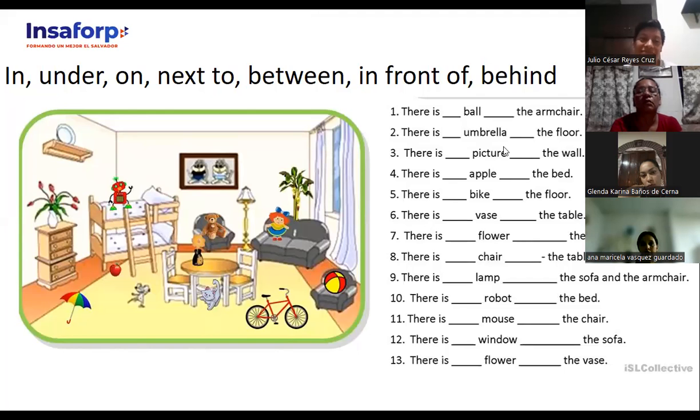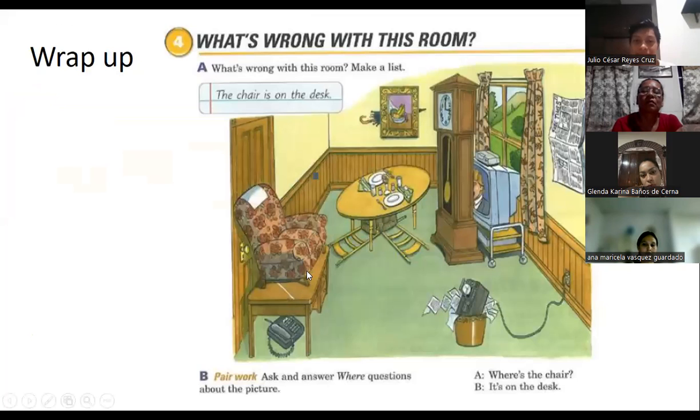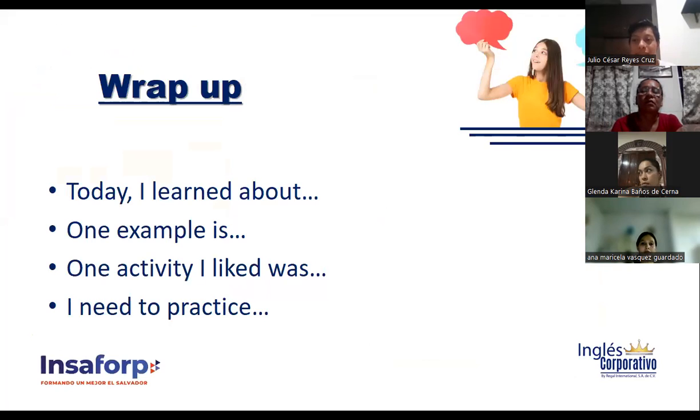It's time to finish the class. So, Thursday, we are going to check. ¿Ok? We are going to check this and we are going to continue. It was just that activity that we couldn't finish. But today, what did you learn today? ¿Qué aprendió hoy? What did you learn today?